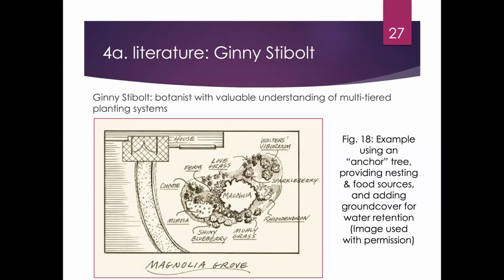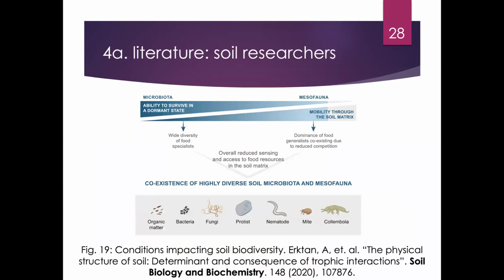It's providing a food source. It's providing ground cover. I mean, this is a very small image, and yet it shows such depth of exactly what's possible if you think and plan your garden out.